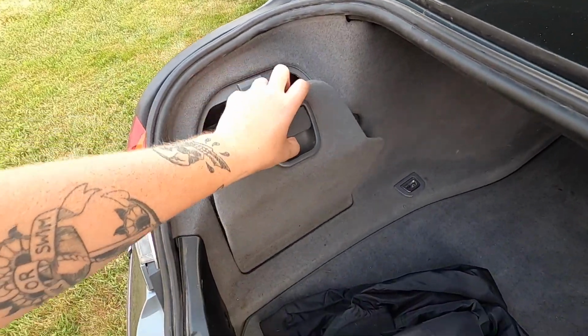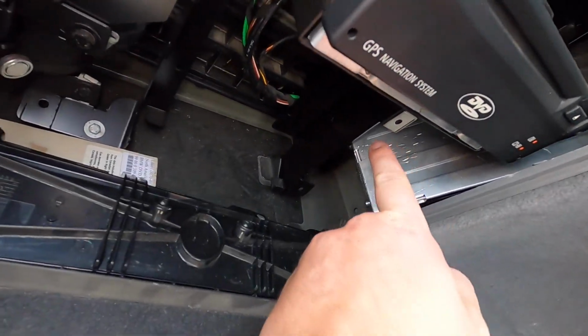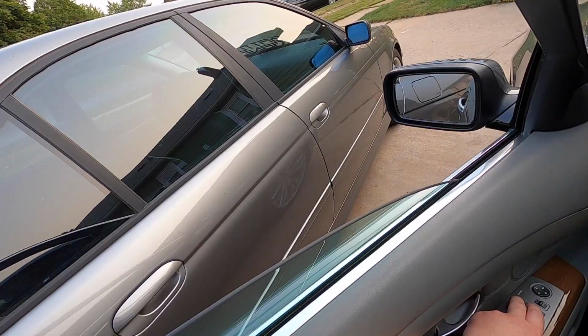One other thing that was replaced, you can hear it running in there. It's located right there. The amplifier, guys, that is a very common issue on these cars, especially the cars that have the Logic 7 sound system, which this one does. It was bad.